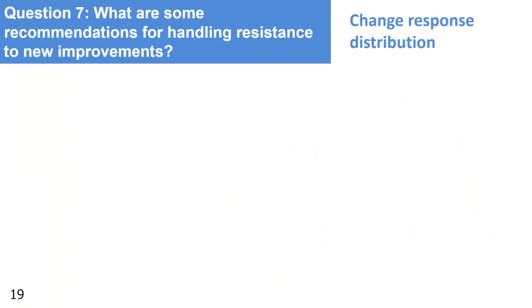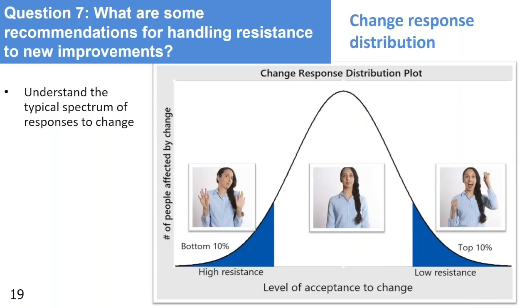So next question, what are some recommendations for handling resistance to new improvements if and when it occurs? And it usually does. So the first thing to do is to understand that there's a spectrum of responses to change from people who are impacted by it. So the bottom 10% of people are just going to be your high resistors. No matter what you're trying to do, they're going to be against it, right? We've all seen that. I would say it's usually about 10% of people who respond like that.